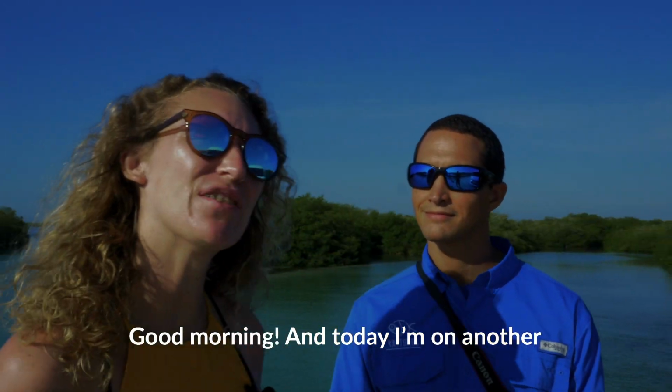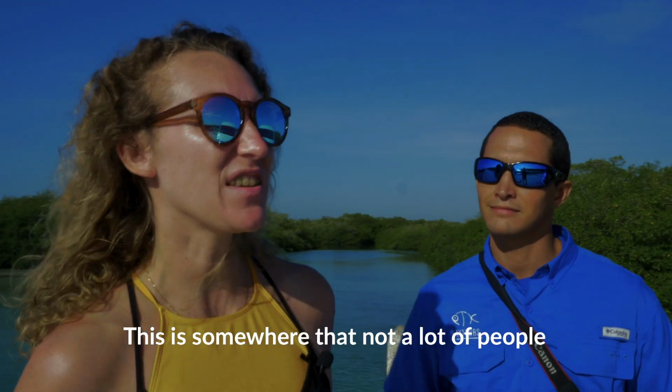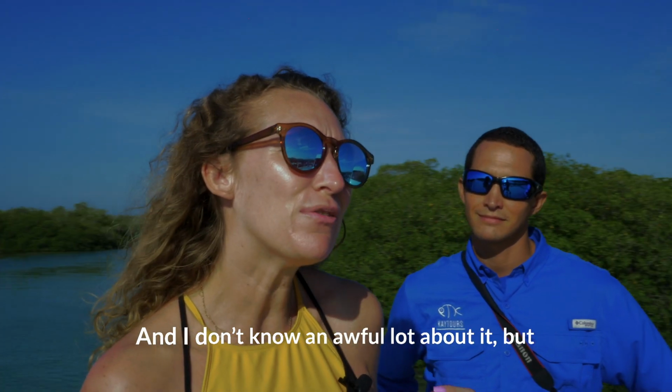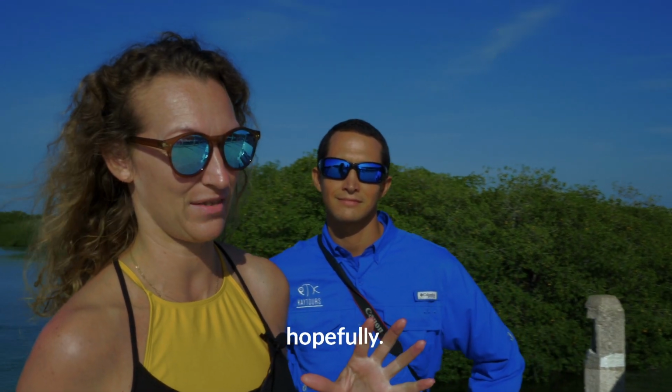And today I'm on another Kaitor's adventure. This time we're heading out to Sian Ka'an. Now this is somewhere that not a lot of people get to. It's a nature reserve in the Riviera Maya, and I don't know an awful lot about it other than we're gonna get to see some really cool wildlife, hopefully.